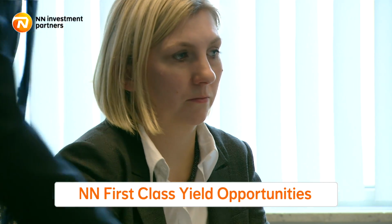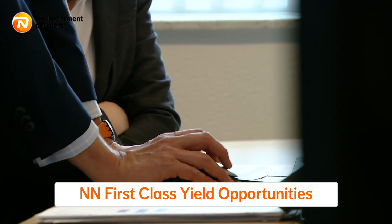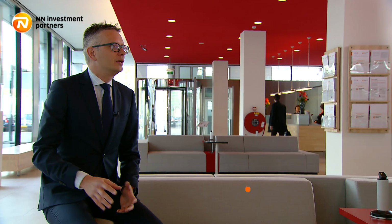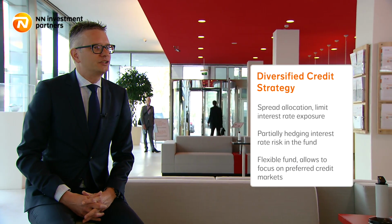We really choose for spread allocation, and we try to limit interest rate exposure. And we do that by at least partially hedging the interest rate risk in the fund. It's a truly flexible fund and benchmark unaware, which means that we do not have to invest in those parts of the market that are deemed to be unattractive. And we really can focus the portfolio in those parts of credit markets where we see the most attractive opportunities.